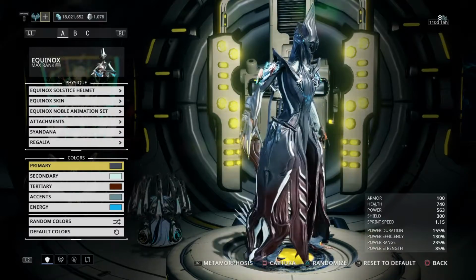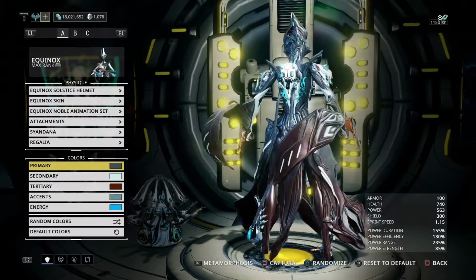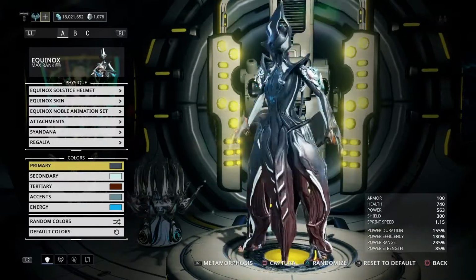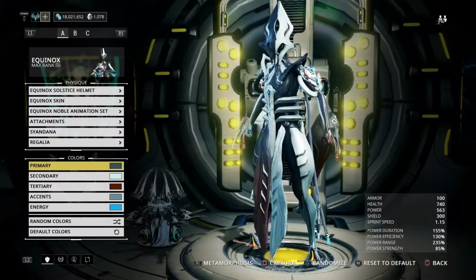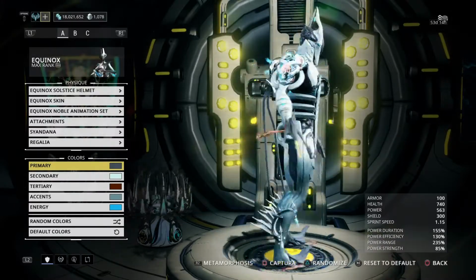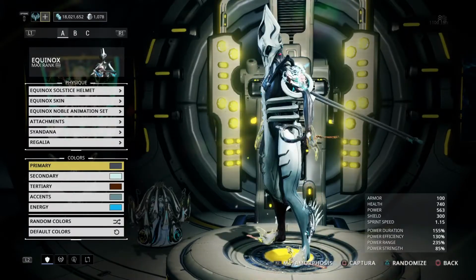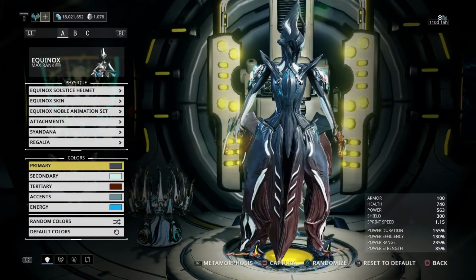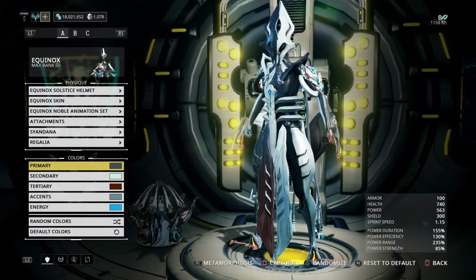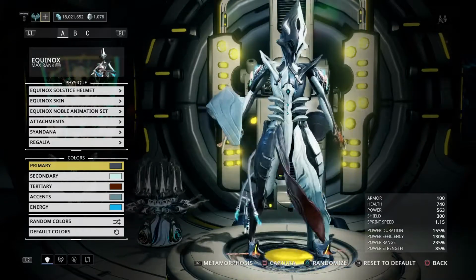Her night form looks, to me, friggin' awesome. I don't use night form a lot. I like damage dealing when I'm Equinox, but when I am night, I really like the aesthetic of it. And then day form, to me, is what makes this frame. That looks so sick. Again, a very yin and yang. I don't have a B slot, sadly. I just don't play with her aesthetic as much as I do with everybody else. I'm just very, very happy with how she turned out in the first one.